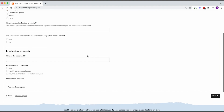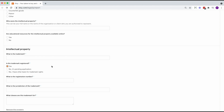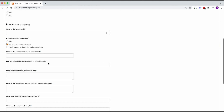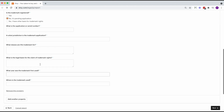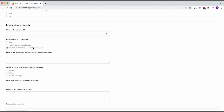So if you're doing a trademark infringement, you will then come down here and put what the trademark is, and if it's registered, you click yes. Then you'll have to put in the registration number, the jurisdiction of the trademark, and the classes. If it's a pending application, you'll have to put in all of that information and when it was first used and where the trademark is used. So a little bit more information.